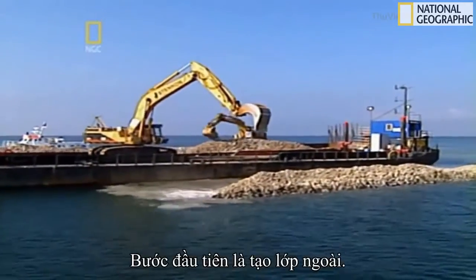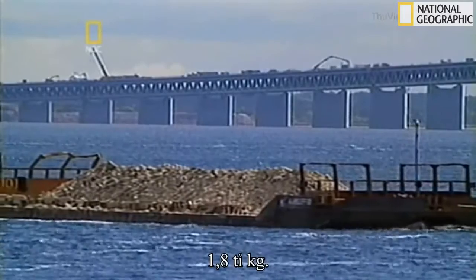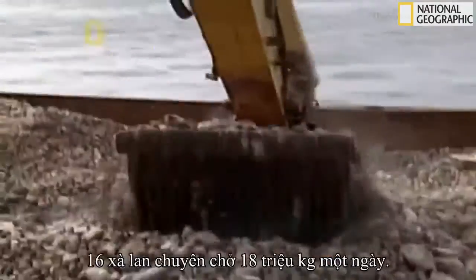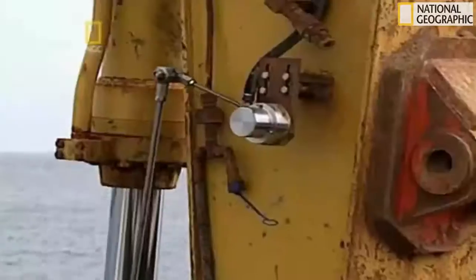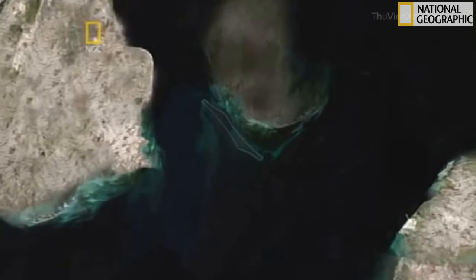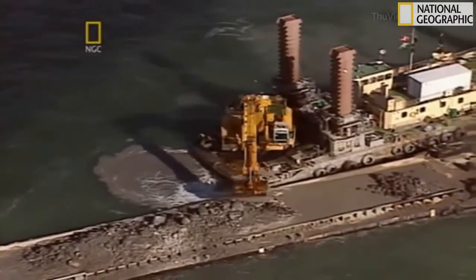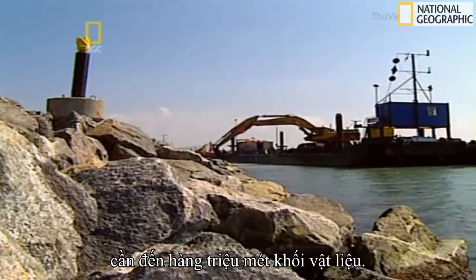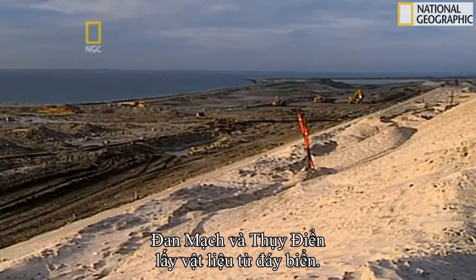The first step was to lay the perimeter. Large quarried stones were brought in from Sweden, 1.8 billion kilograms of them. To stay on schedule, material was constantly being brought here, with 16 barges delivering 18 million kilograms a day. Each load was carefully placed using GPS to create a perimeter 12 kilometers long. Then it had to be filled. This was an enormous task, requiring millions of cubic meters of material. And Denmark and Sweden got that material from the bottom of the sea.